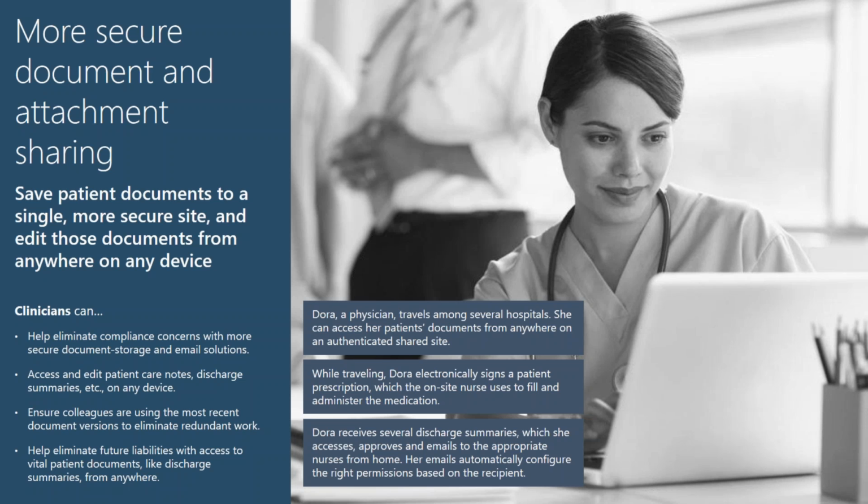But with these files, let's say in OneDrive, for example, discharge summaries are a prime example. Since discharge summaries are often only available on site, physicians rush through them at the end of the day, and sometimes that can create opportunities for errors or missed summaries. With OneDrive for Business, physicians can access these summaries from anywhere on any device, which gives them the time they need to review the summaries in detail, minimizing those mistakes. And there are also capabilities of sending modern attachments, which would enable physicians to email approved summaries back to the appropriate nurses without having to worry about setting individual permissions.